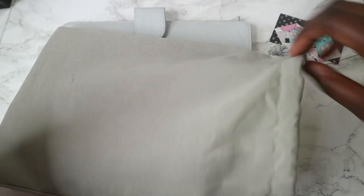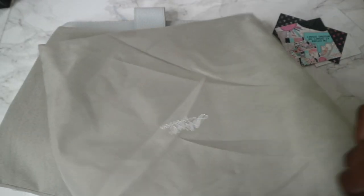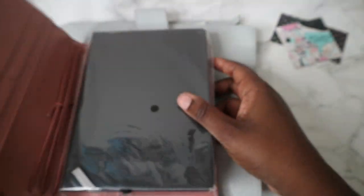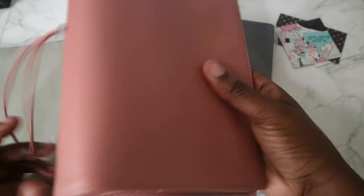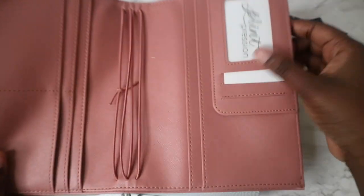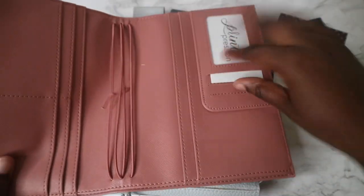Then I got a B6TN cover. If I show it to you. I think I was putting it back in the case. Yeah, so I got a B6TN in, what is this? I think it was Moroccan clay, which was a really nice colour. I think I am holding them all upside down.